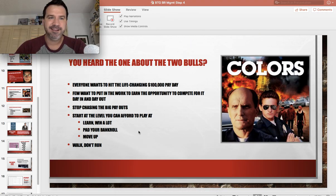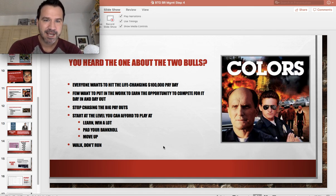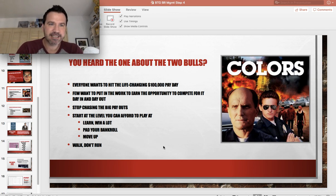So this is from the movie Colors. It's probably a lot of people haven't seen it. It's kind of an older movie, but Robert Duvall is a veteran cop, and he's working with Sean Penn, who's a rookie cop. And Robert Duvall's seen it all. Sean Penn is young and hungry, and he tells him a story. You guys can watch it on YouTube. But the moral of these next two slides is stop chasing the big payday.